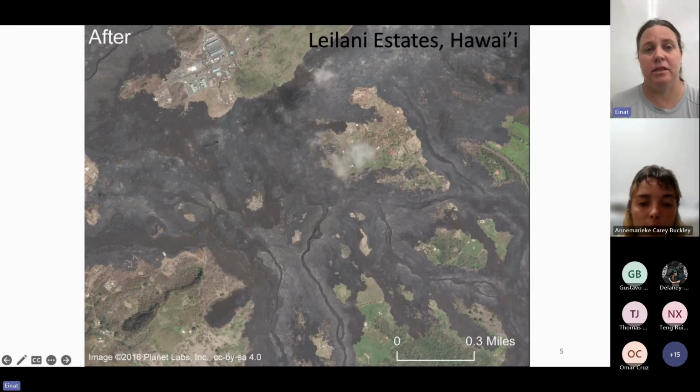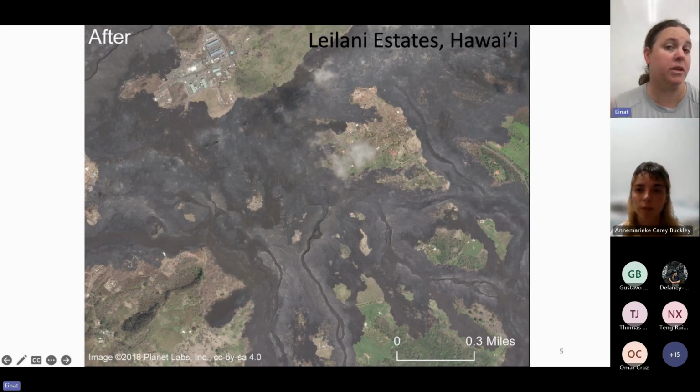Leilani has been a little bit on the mend. There are some new houses and reclaimed areas, and the big road that went through this part of the flow field has been repaved. So it's starting to recover.